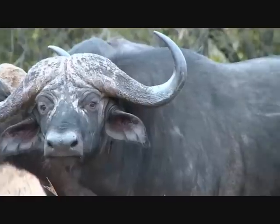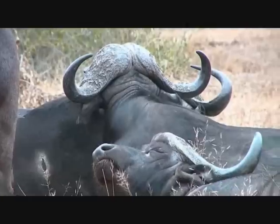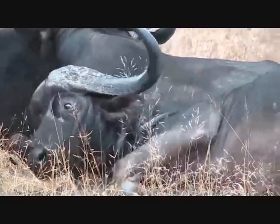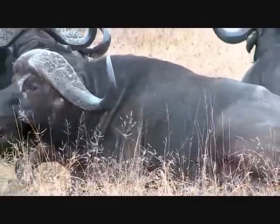Oh, and you have the oxpeckers waking up and coming to look for the buffalo. You can hear them all chirping. Oh, and there we go. One landed. I'm having a snooze. There we go. Breakfast for the oxpeckers.